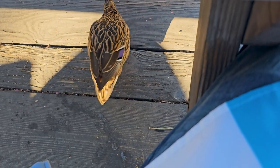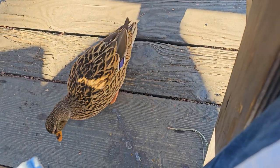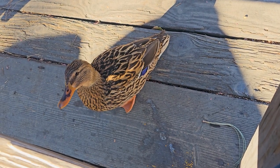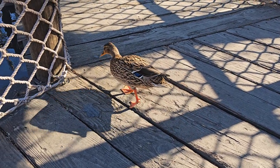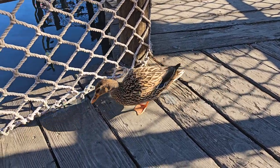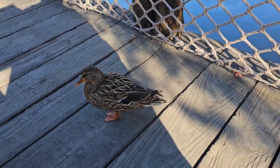A very brave duck. She keeps coming right up to me. Hey, ducky. She is not shy of humans. She's just curious and looking for food. This duck is very vocal. She's trying to tell me something. Hey, ducky. What are you doing? Looking for food?